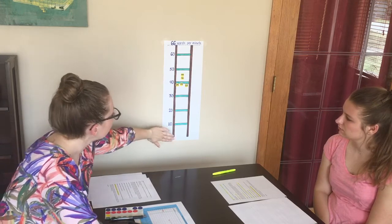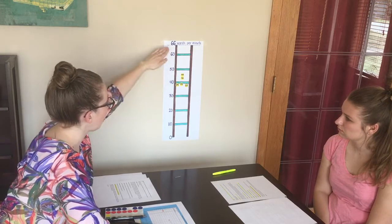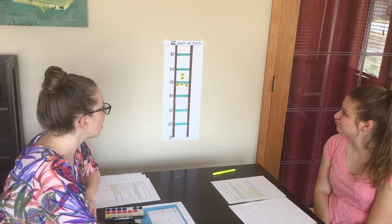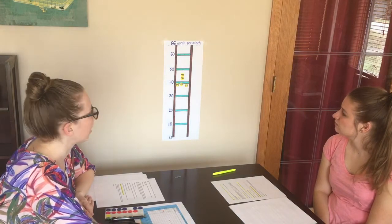Because remember we said ladders, we don't jump up super high from bottom to top. We probably should not say this is a goal up here for next time, right? What do you think is a just right goal? This is where you were last time. What do you think?